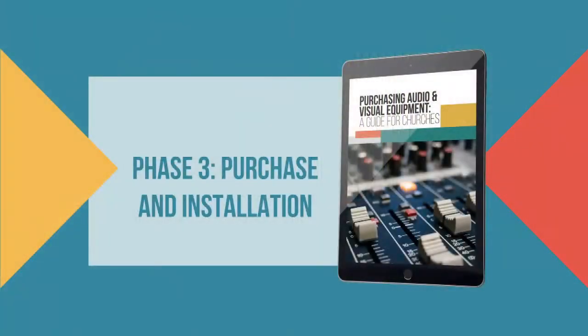All right, well, let's move into the installation phase, now that you've made the purchase after going through the sales process. It may be tempting to try to install this yourself. Why or why not is that a good idea? What would you recommend as a church is considering that?